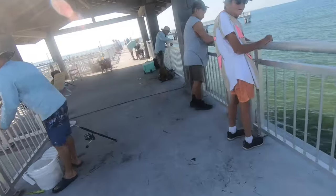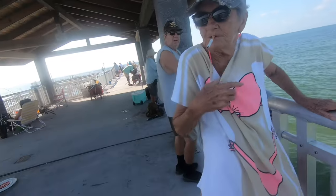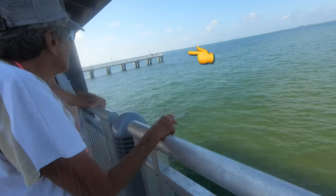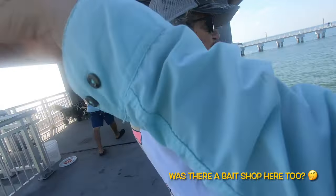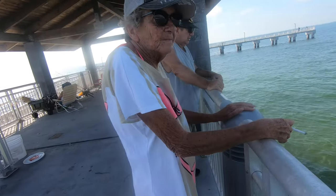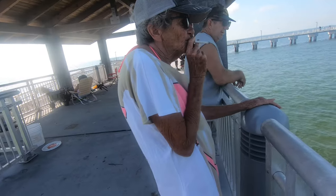Yeah, this is the shelter for the Egmont Key shuttle. It used to be down here at the end where they docked the boat. So they moved it on this side, yeah, made this into a ramp. Oh yeah, that's the ramp for the boats.